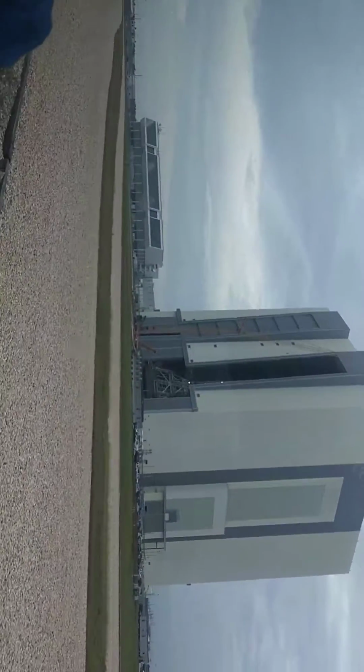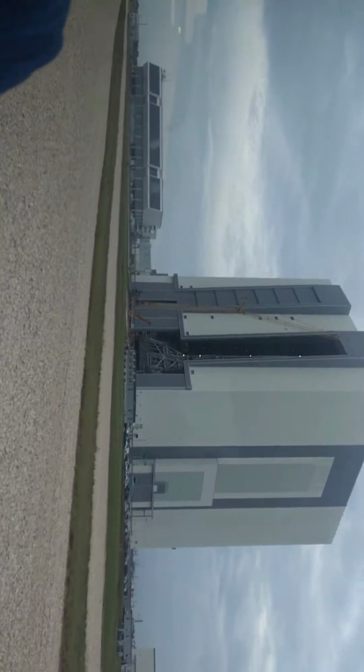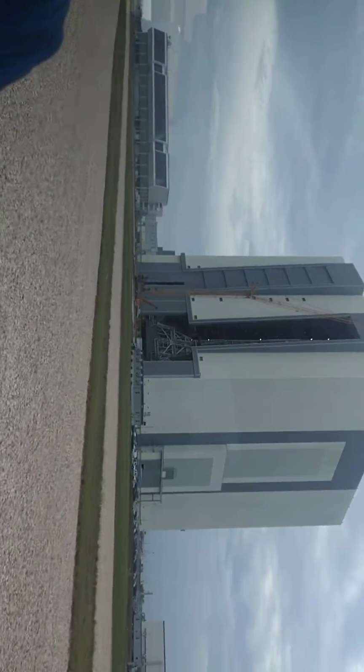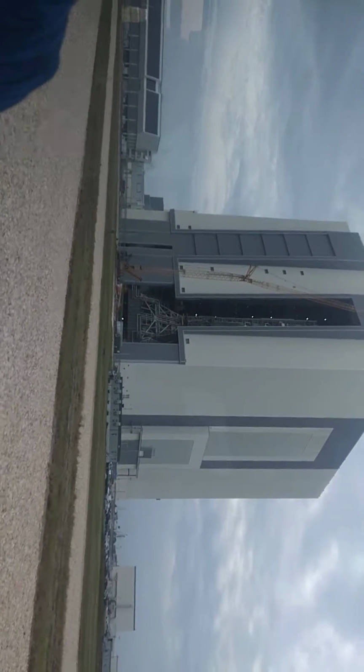Shift to the left, the dark windows, those are your launch control centers. Number 1 will go to 39B, 2 will back up for 1, 3 will back up for 4. Number 4 will be used for private commercial launches.